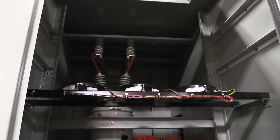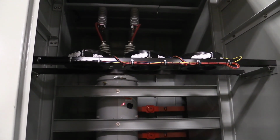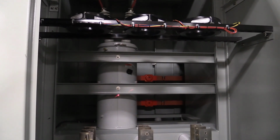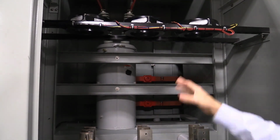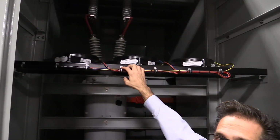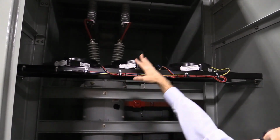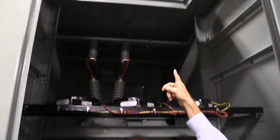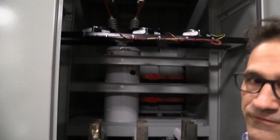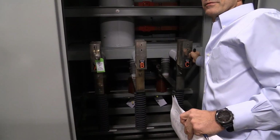Here you can see that there's a control power transformer. This is a 10 kVA control power transformer. It's a completely self-protected control power transformer. We have CTs right here. These are the incoming CTs for the 735 relay that monitors the full bank parameters, and the cables will be coming in through the top through a gland plate. So again, all 75 megavars are fed from these connection points.